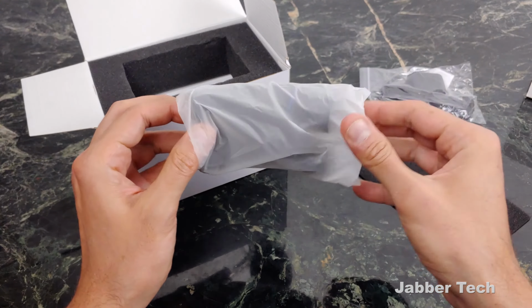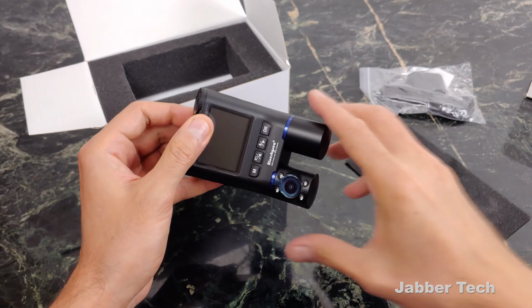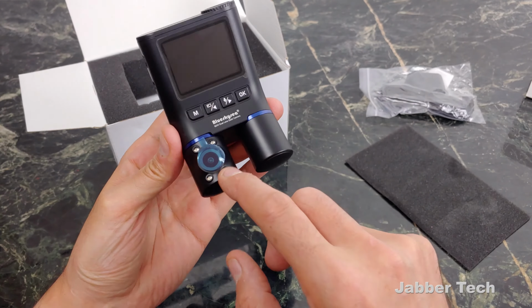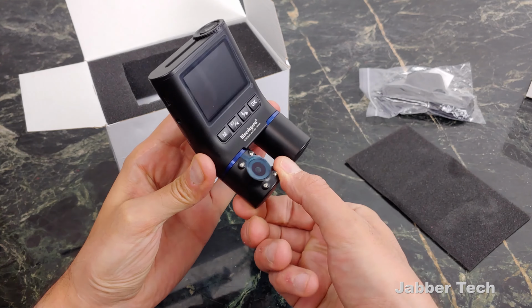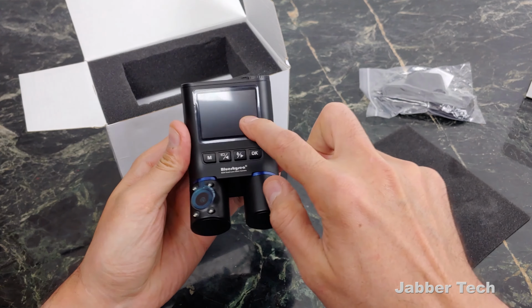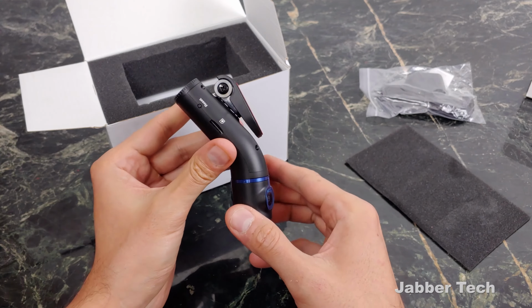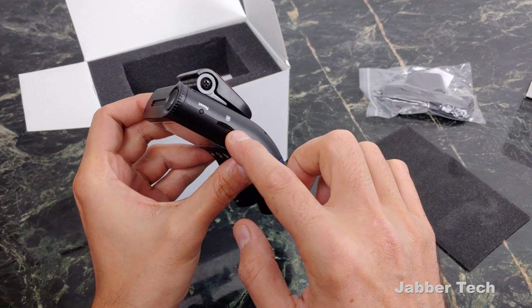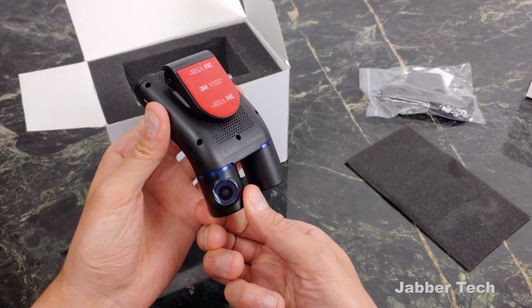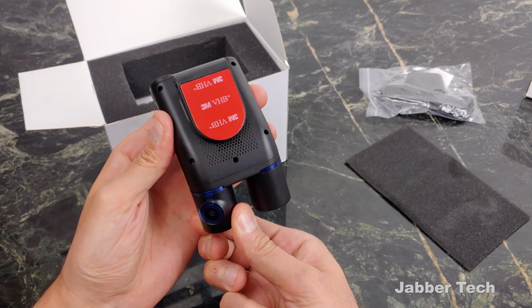This is the actual dash camera. Let's just take a look at it before we unbox everything else. So it's a pretty cool, interesting design. Here's the inside camera that rotates, so you can get that perfect view of the inside of your vehicle. And you also get this nice 2-inch panel, which we're going to check out in a second. There's your micro SD card slot and a reset button if something goes wrong. Here's your outside camera that rotates again, so you really can get the perfect view.